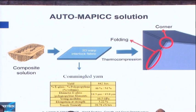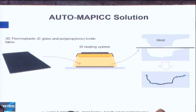So, the idea was to take this flat thermoplastic structure, put it inside an oven, an infrared heating system, and then very quickly go to the mold and then press. So imagine that in automotive production, this way of making the piece is very fast, only 10 seconds for producing that kind of structure. It means that during the forming, we are not waiting for the behavior of the fabric. It is very fast, very severe, so we have to take care about that.